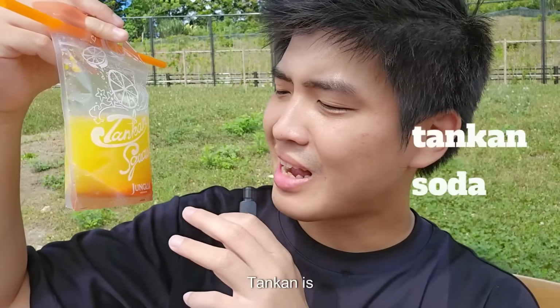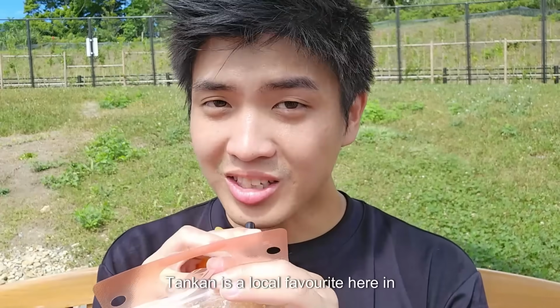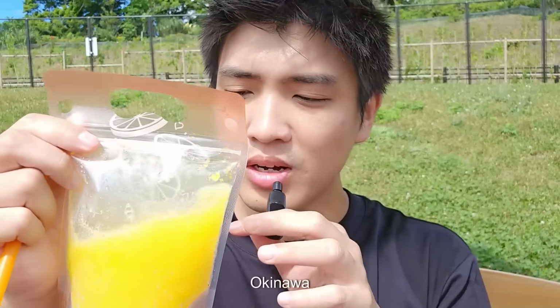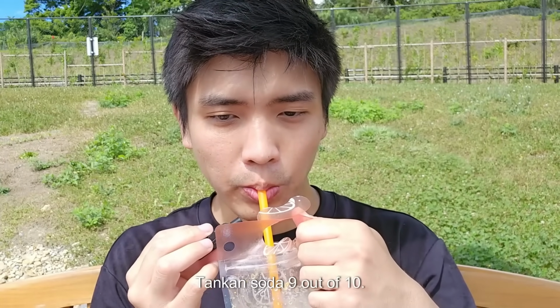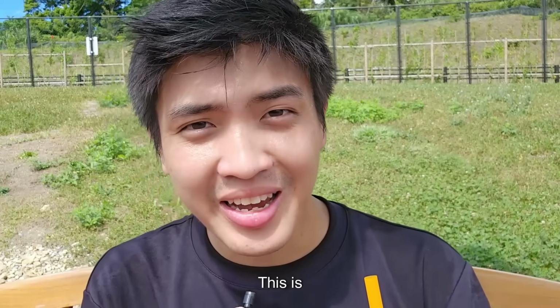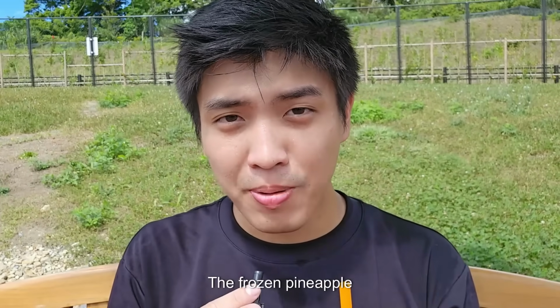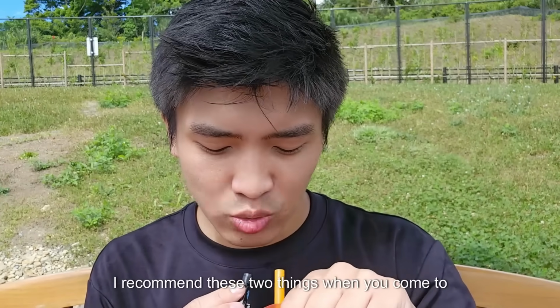This one's the Tankan soda. Tankan is a fruit, it's an orange citrus fruit. Tankan is a local favorite here in Okinawa, and they've made it into soda, and I think I'm going to enjoy this one. Tankan soda, 9 out of 10. This is perfect. The frozen pineapple and the Tankan soda go really, really well together. I recommend these two things when you come to Junglia.